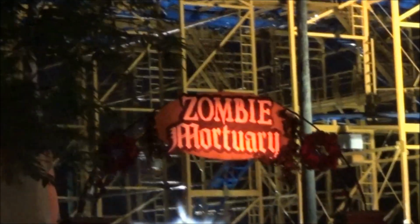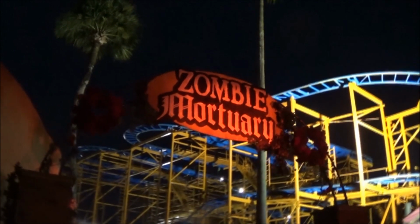Zombie Mortuary, it looks good. Absolutely empty. Very atmospheric.